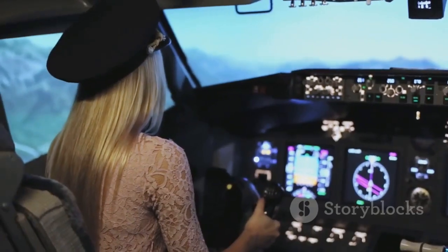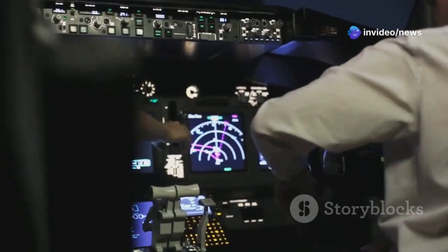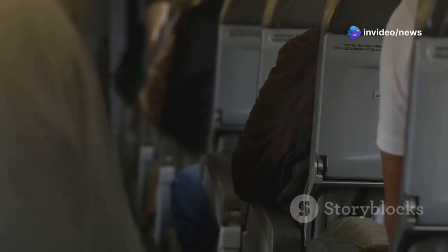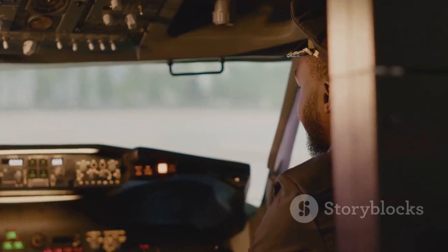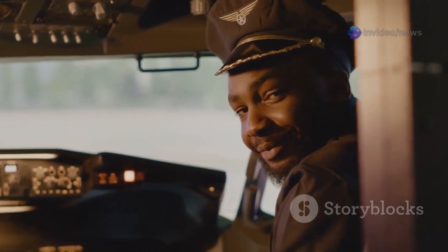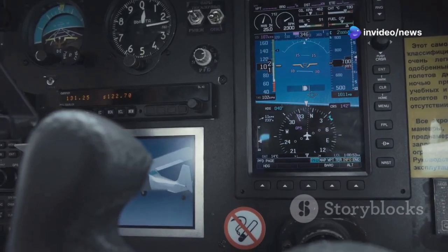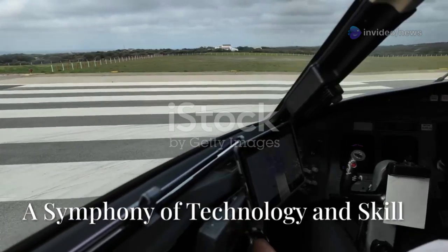Years of training and experience give us a feel for the aircraft, allowing us to make subtle adjustments during takeoff and landing. We learn to anticipate how the aircraft will react to crosswinds, turbulence, and other challenges. This intuitive understanding of the aircraft's behavior, combined with our knowledge of runway characteristics, allows us to make split-second decisions that ensure a safe outcome.